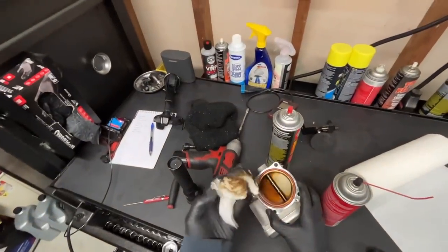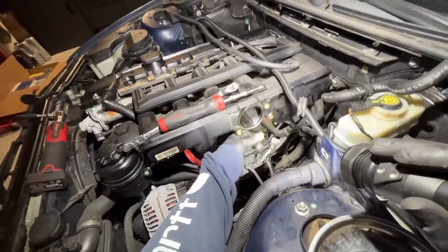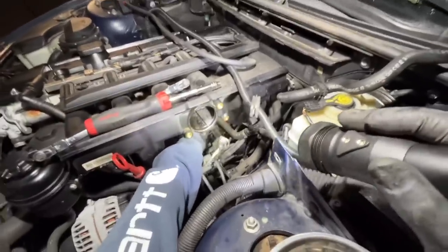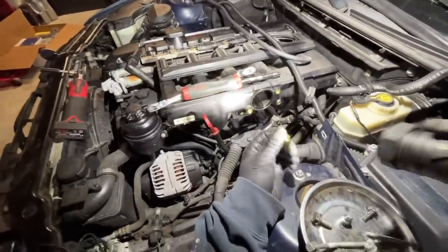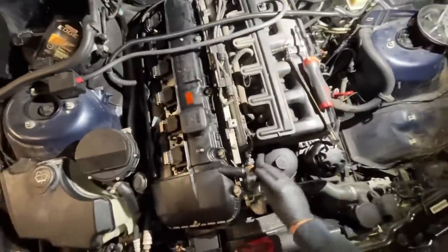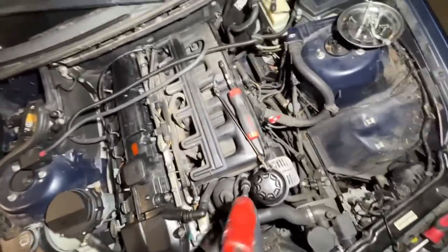Look at that difference. Dang. Yeah, no wonder she was smoking. She just had like a bunch of condensation mixing with the oil all down there inside the plenum. This hose is ready to break. It's so weak. That's hopefully some better lighting for both of us.